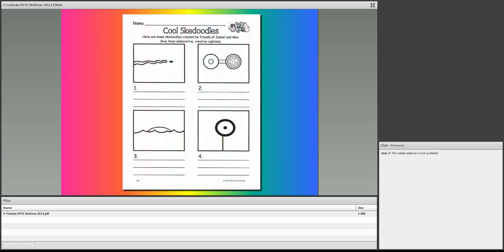All right. That blue 106 means that this is actually a level 3 book, level 3 activity called Cool Skadoodles, and it is a case of when you doodle and sketch, and you come up with these things that are just kind of strange-looking pictures. The idea is to get students not so much at this point to come up with lots of ideas, but to come up with a good elaborative caption for each of these pictures.